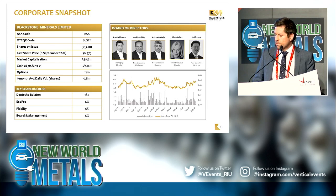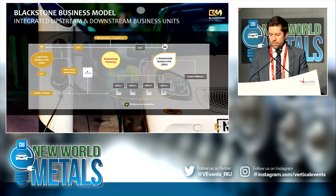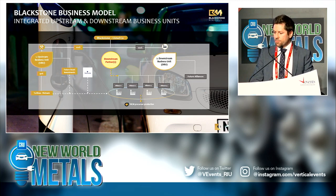Well cashed up with the last quarter of 14 million and sitting around $160 million market cap. So you can see here we've got the downstream and the upstream business. The upstream is the previously operating Bandfulk nickel mine.